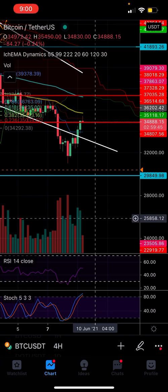So let's see what happens. I'm pretty damn confident about this. I've been putting my money back in since the 30K bottom. I've been predicting we're going back up since the 30K bottom. We've gotten a few false starts. All we need is one release and some good news and no FUD from Elon Musk, and we're going to be soaring to the moon.